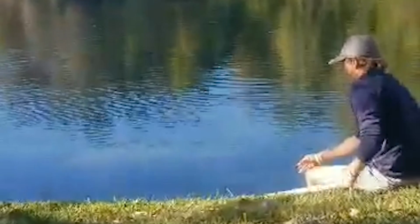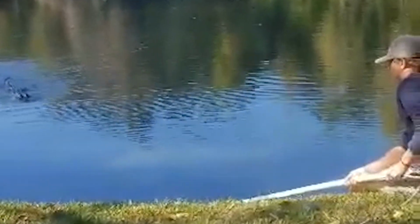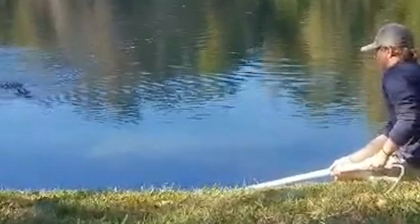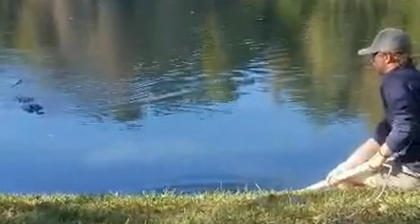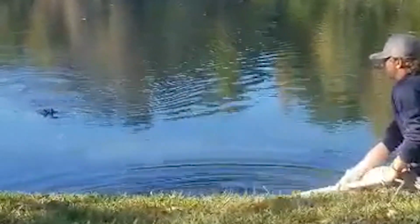Look at him, cruising right in to check me out. I want to try and get the rope around him without having to break out the fishing pole. I started splashing in the water, trying to pique his interest, get his instincts going, but he stalled out right in front of me, only 10 feet away, but just out of reach.